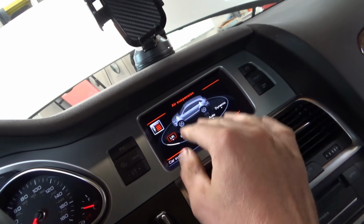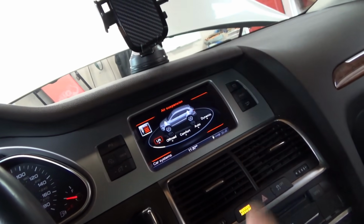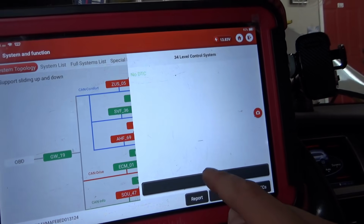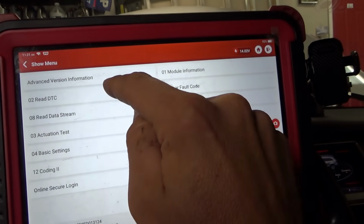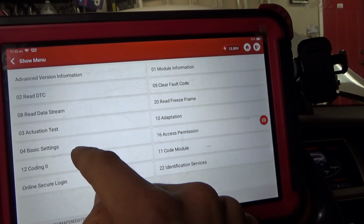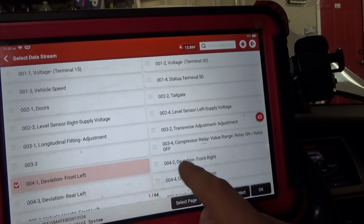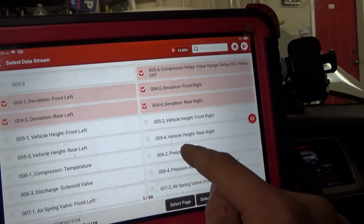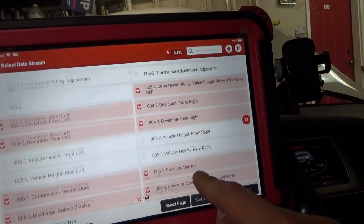Lift mode is basically service mode, where it lifts itself all the way up, and then you can put it up on a jack. Get back in here. Read DTC. No DTC set. Data stream. And every time you have to, let's see, compressor relay on off. Pressure sensor. And all of these.